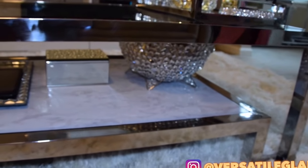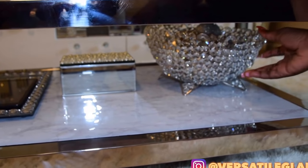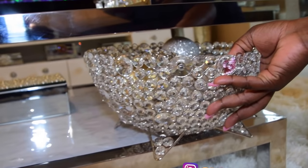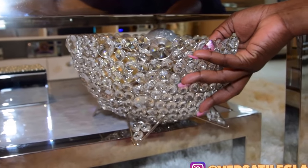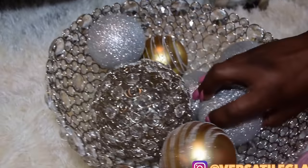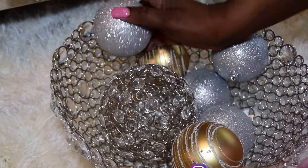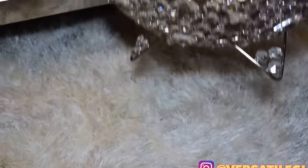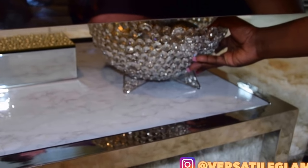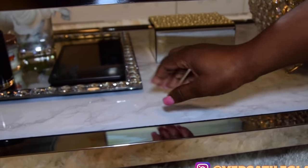Okay, and at the very bottom, I just have a few more decorative items. So this crystal bowl here, I picked it up from HomeGoods, I think sometime either early this year or sometime last year. And I just have a few of these ornaments in there from Christmas that I'm not using. I just have it sitting in there for now. I forgot the price of this particular bowl. And then I have a few other decorative items.